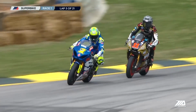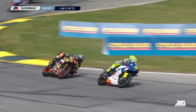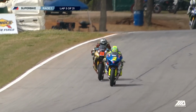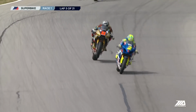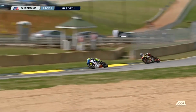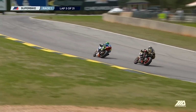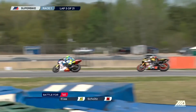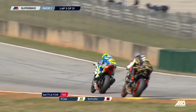But back up front, you can see Tony Elias Jason. Now, I want to talk about Tony because on the very start of that race, when he was going into turn 1, the rear end of that GSXR 1000, that Yoshimura bike was spinning up and he was trying to find some traction. And I don't know if that's just because he was so aggressive on a new tire or maybe something just isn't quite right with the setup, possibly the rear end or the electronics on that bike.